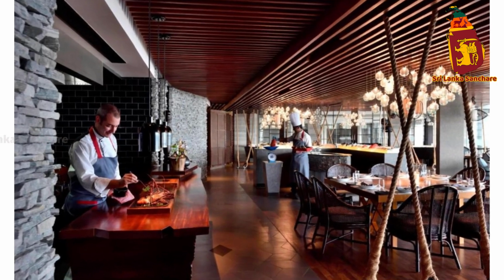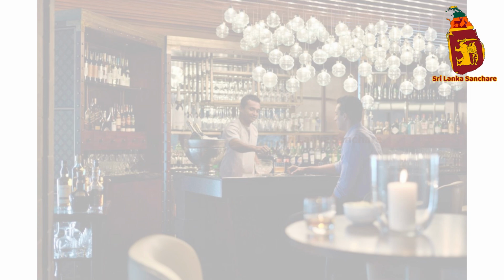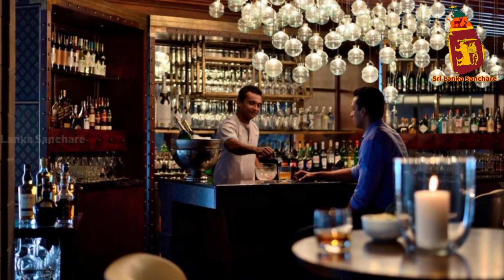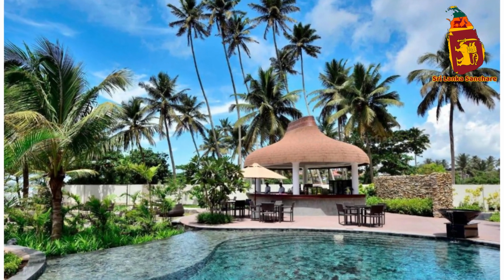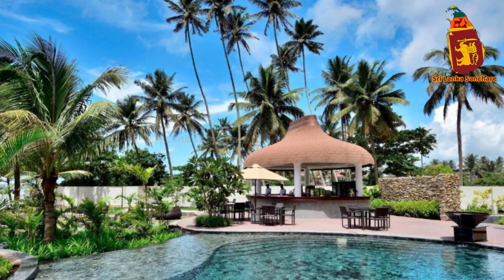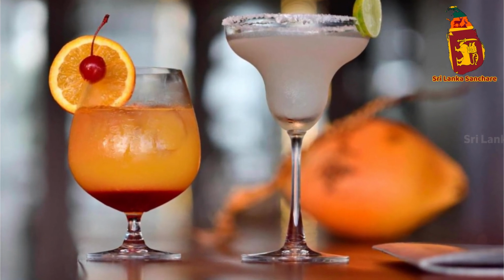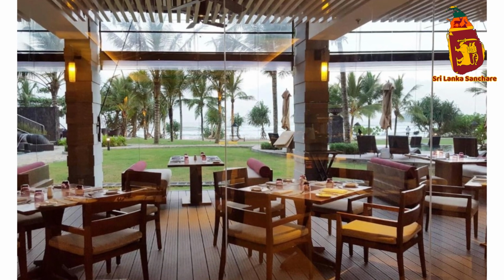As the day winds down, Weligama Bay Marriott transforms into a romantic paradise. Whether you're enjoying a candlelit dinner by the beach or sipping cocktails as the sun sets, the evenings here are truly magical. If you're looking for the perfect blend of luxury, adventure, and relaxation, Weligama Bay Marriott Resort and Spa is your ultimate destination.